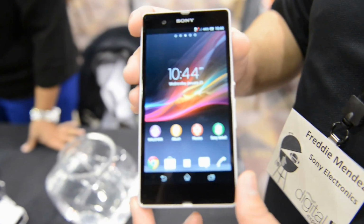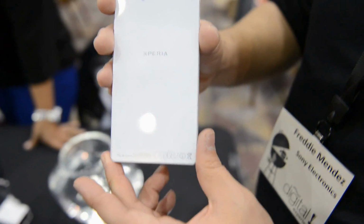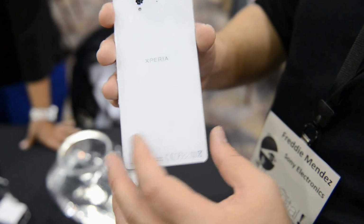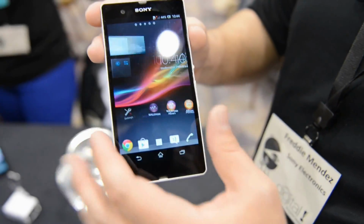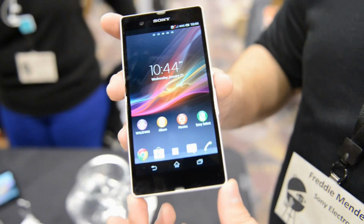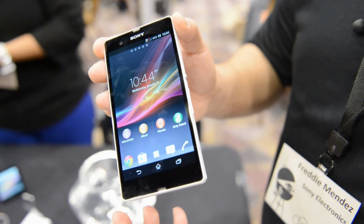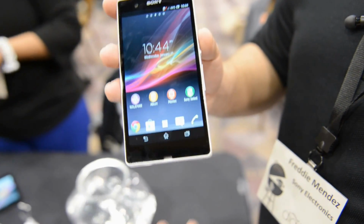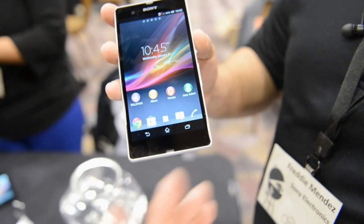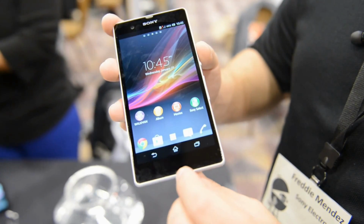This is the Xperia Z. This is our new flagship phone that we announced today at CES. This is actually going to be a dual tempered glass device. The actual frame on this is carbon fiber, and it's constructed very, very well. It's basically the best of Sony in the smartphone. So we're very proud to have this device and launch this device.